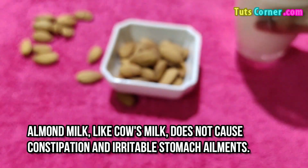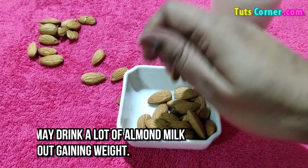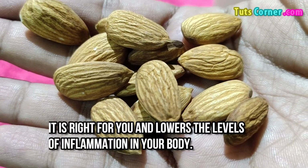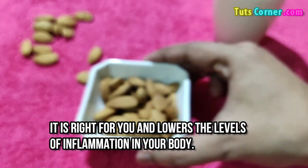Almond milk, like cow's milk, does not cause constipation and irritable stomach ailments. You may drink a lot of almond milk without gaining weight. Lastly, it is right for you and lowers the levels of inflammation in your body.